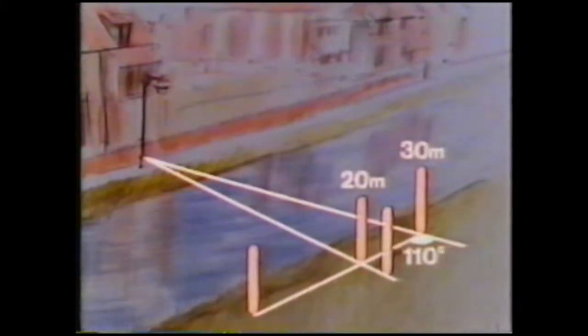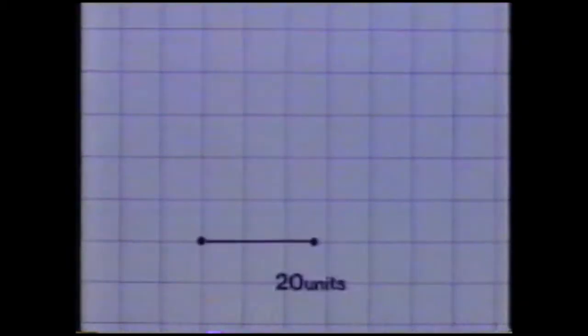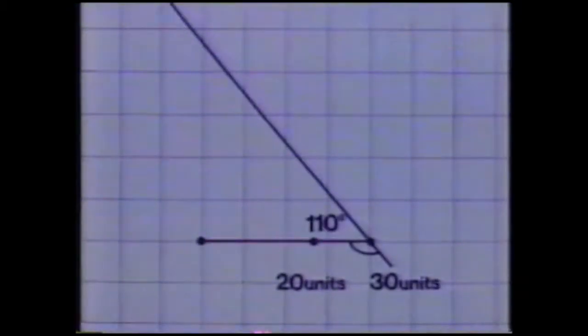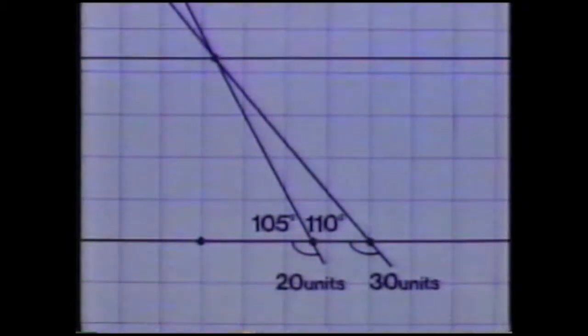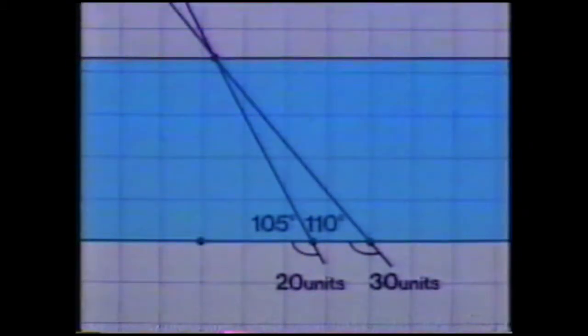To find the distance across the river, they drew a scale plan. A baseline with markers at 20 and 30 units, sight lines with angles of 110 and 105 degrees. The lines meet at the lamppost, the other side of the river. We'll leave you to work out its width. The measurements weren't accurate. Can you suggest where the biggest errors might have been? And how you could improve on the result?